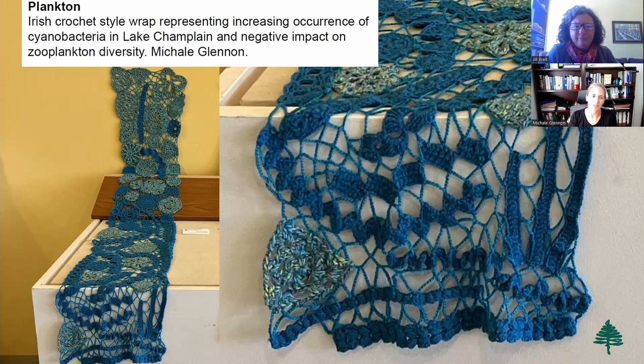So in this piece, the multicolored yarn is meant to represent zooplankton of any variety. I couldn't tell you what species because I'm not a person that studies those, but I did try to look at some photographs and mimic a few species. The bluish green yarn, that's kind of a solid color, is meant to represent blue-green algae.